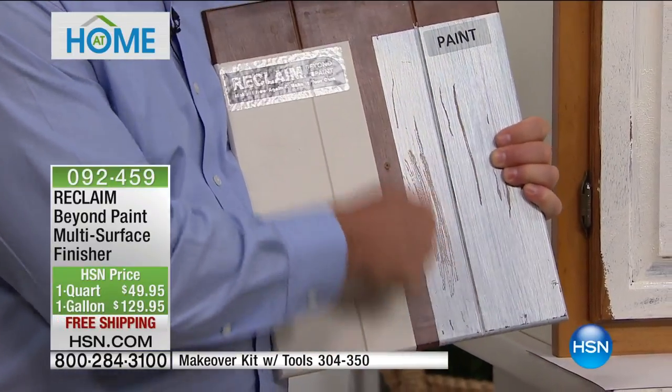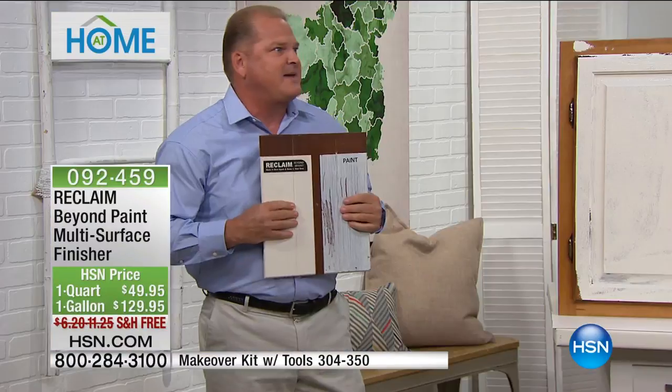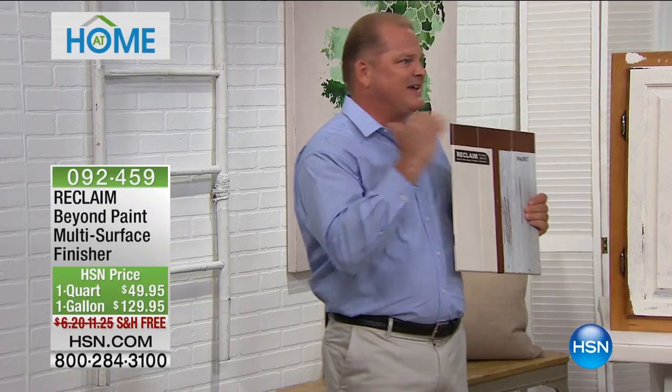But with a standard paint, it's just gonna come off. So you kinda just wanna stop wasting your time. Don't do that. It's not fun. It's not gonna work. Stick with the reclaim, easy to use, you get it done right away.